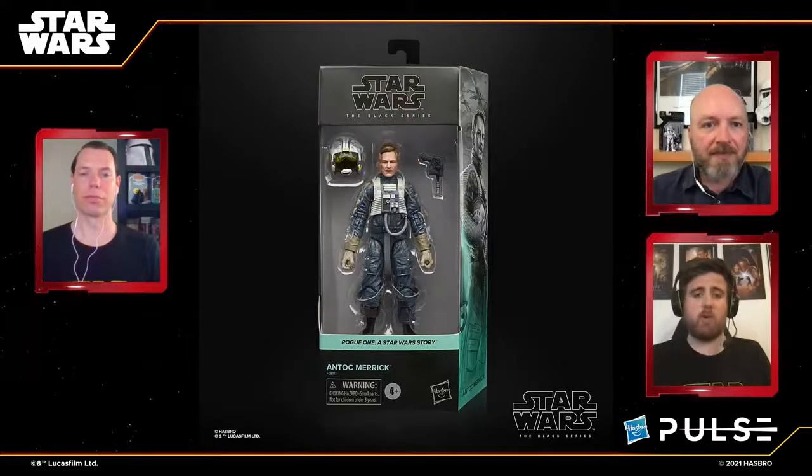And we like to break up the artwork a bit so that they're not all holding blasters, and this was a perfect character to be able to have him holding his helmet instead. And he looks really striking on the side of the package. We're really happy with that as well.